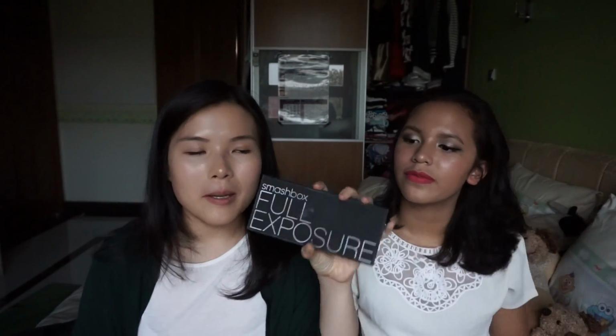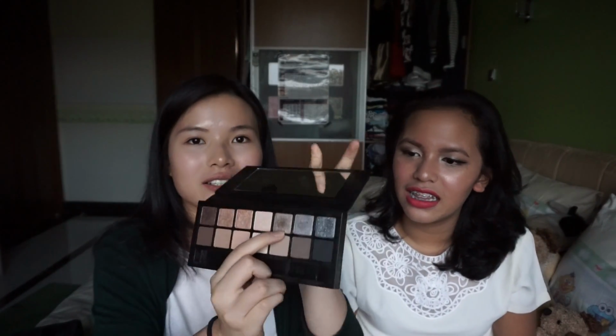Next one is, it's not the whole palette, but I really like this color lately. So I wore it to prom. You know the color you said? What eyeshadow? I said that? Yeah, it is a really good color. It's shimmery and brownish. It's not bronze, but it's not too warm, but it's not too cold either.